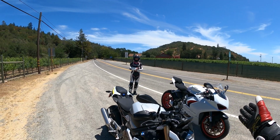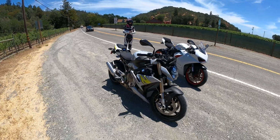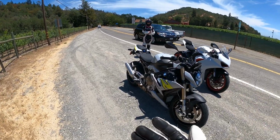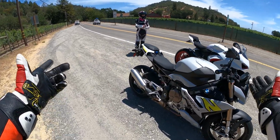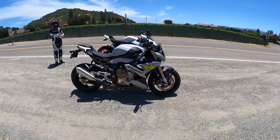No emergency flashers? This has it. Oh, the R6. But cruise control works really well. Obviously, it's just been, you know, so yeah. S1000R, very nice.